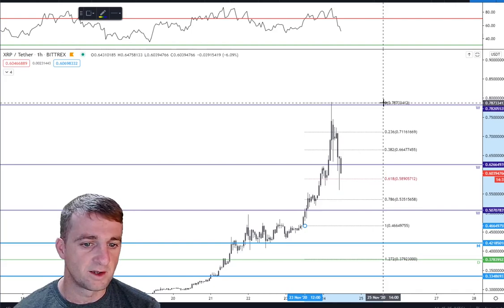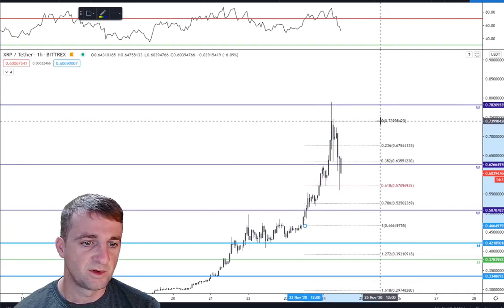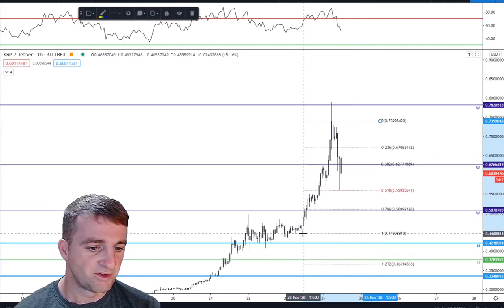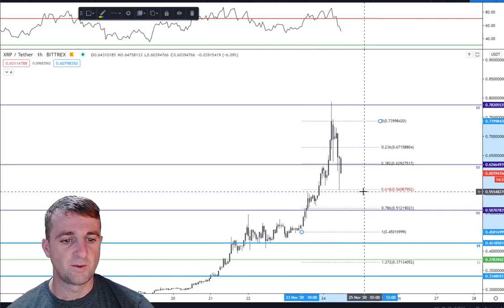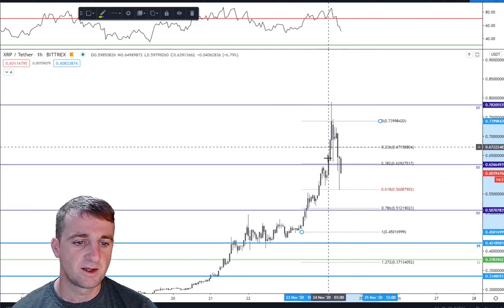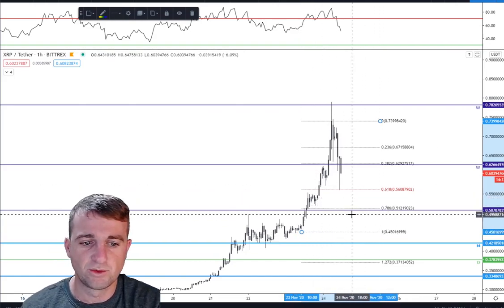As you can see, you could say it's there, to be honest, on that top right body. Just put it on the start of the move there. So as you can see, we have done a 61% retracement there. You can do it from wick to wick, or you can do it from body to body, and you can manipulate these really to suit your needs.